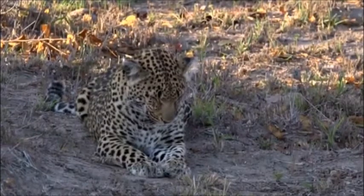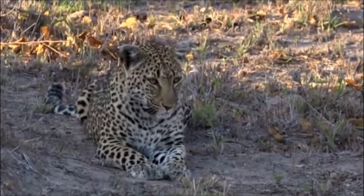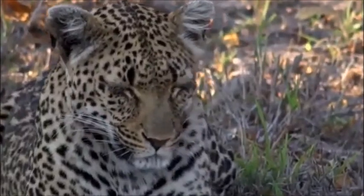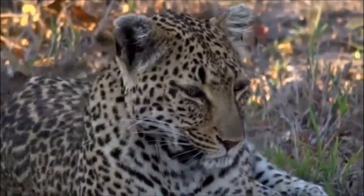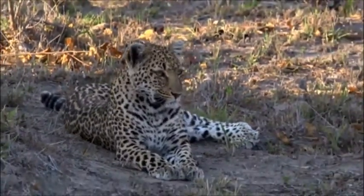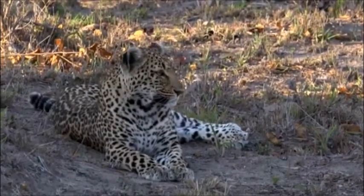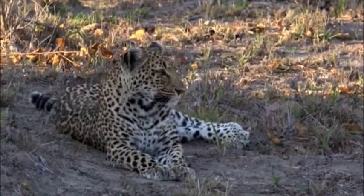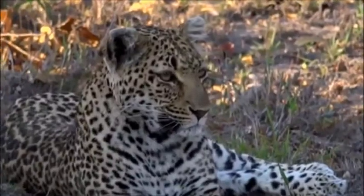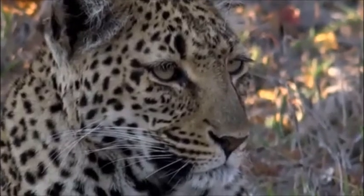Iggy says, "Oh my word, this leopard is a stunning creature." She is indeed. That's why I know I'm probably going to get into trouble with this, but I think she's the prettiest leopard within our traverse area. Iggy would also like to know, what does Inkanyeni mean? If I remember correctly, it means marula tree. She does have a tendency to like climbing marula trees. Not to be confused with Inkaya, which is a knobthorn tree.